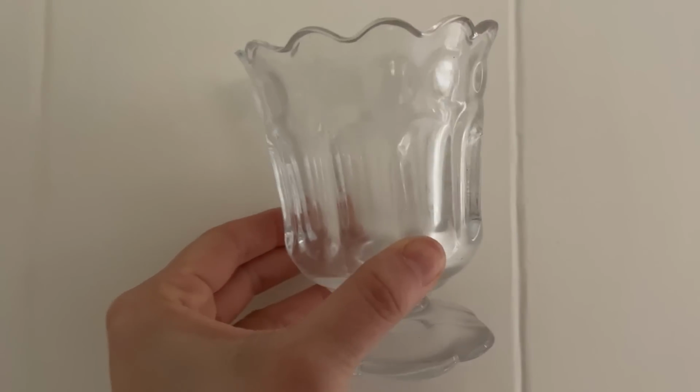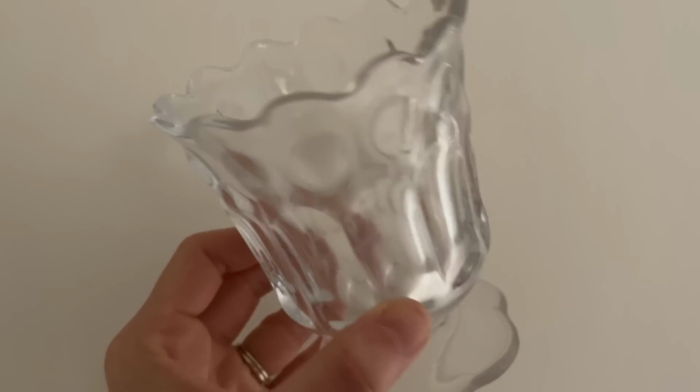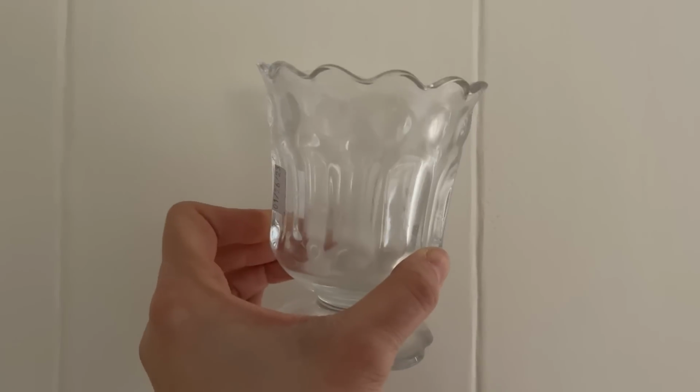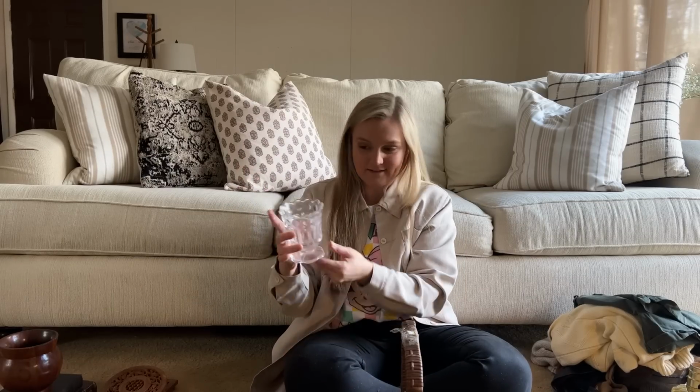But I picked up this guy for it, and I thought it was the cutest little glass. I love the little bubble detail, the little scallop detail. I love the height of it. It's just absolutely perfect. And I guess I lost the price tag on it. Oh, here we go. And it was only $2. So love this little guy.